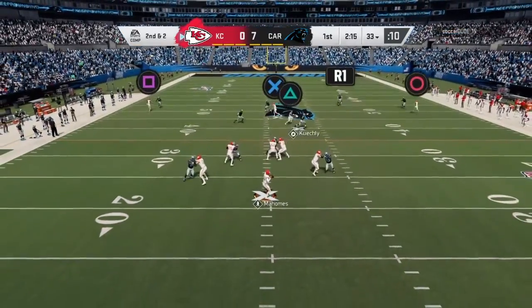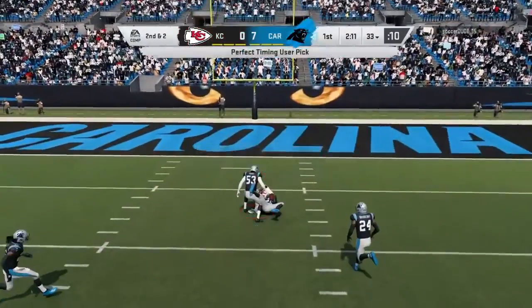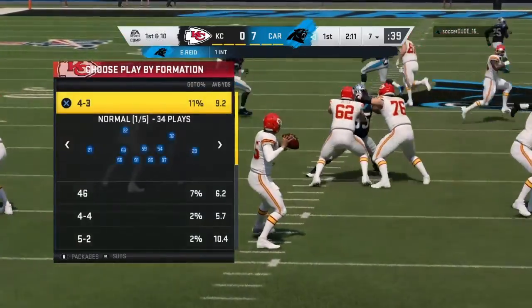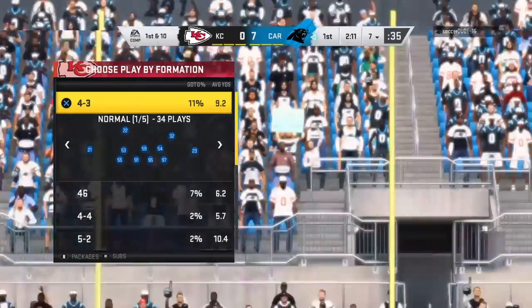Now here's Mahomes. He's going to air one out. Into a double team, and it's intercepted. Picked off by the safety, Eric Reed. Oh, not a good omen there. His first throw of the afternoon, intercepted.